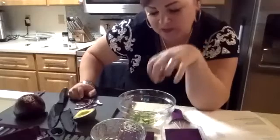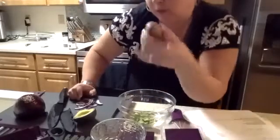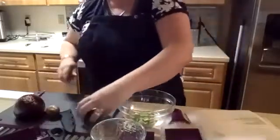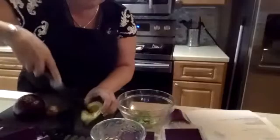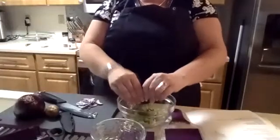Now here is a little secret, this little pit. Once you get it all mixed up, if you stick the pit in there, the avocado won't go brown. I don't know what causes that. I just know it works. So we're going to hold that, save that. And I'll just show you what I'm doing here. Just X's, O's, cut that up, squeeze it into my bowl.